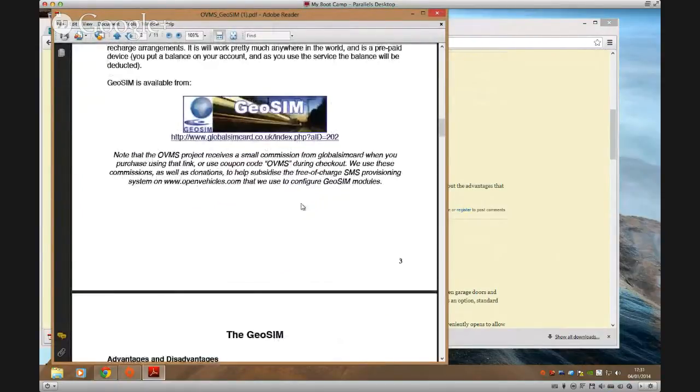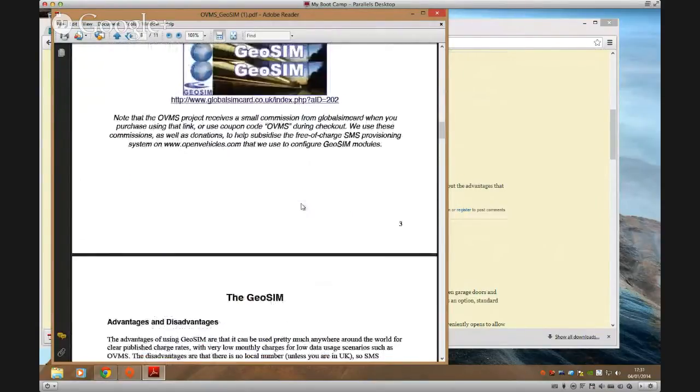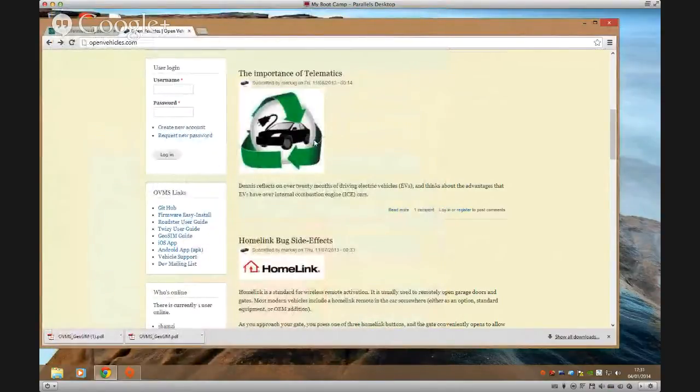So the GeoSim is an option as a SIM card. If you have a local SIM that you're comfortable with, you can use that, or you can just use the GeoSim, which will work anywhere around the world. It's worth using GeoSim if you think you're going to be making lots of trips across the border, rather than just staying in one country.